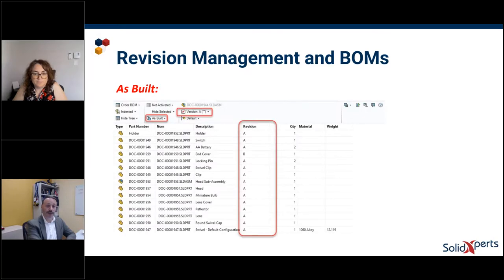Just to picture this, if you look in PDM at the BOM, you'll notice you can look at it as built, meaning that when we checked in revision A of this assembly, all these parts were at their respective revisions, with the exception of the end cover, which was at B. Everything else was at A. That was when we checked in revision A of that assembly.